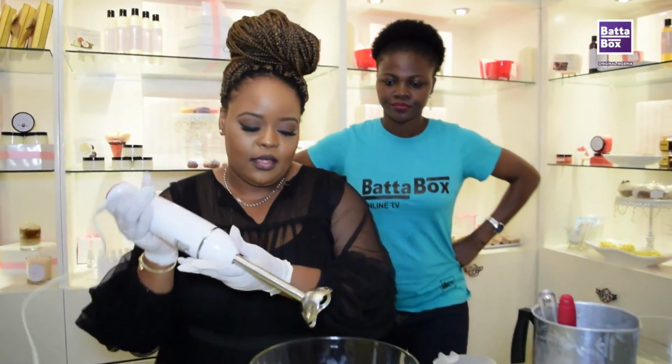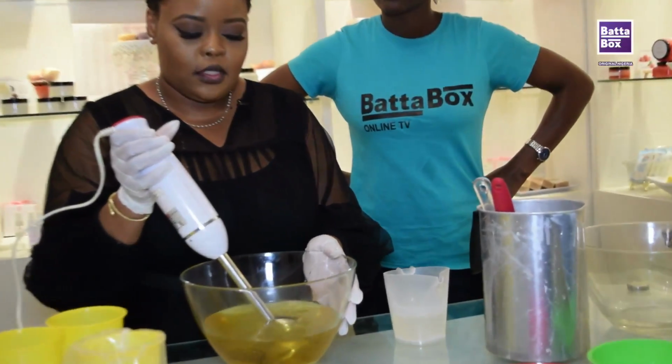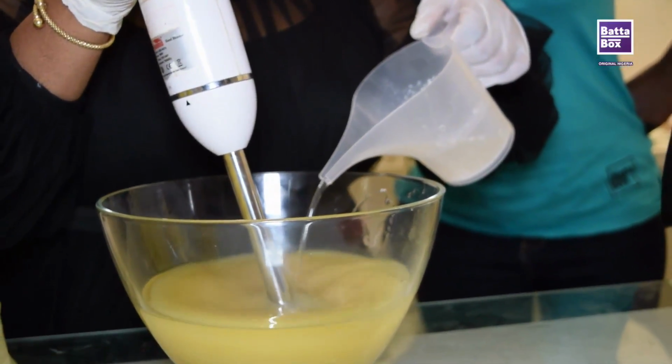Now, for this part, I'm going to need you to step back a little bit. So this is a stick blender. I'm going to show you how it works. So, see that? So I'm going to pour this, and as I'm pouring this, I'm going to drizzle, and you see how it's changing?